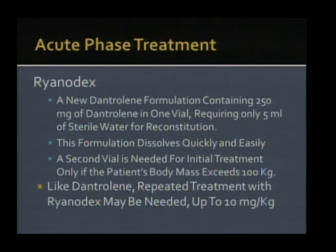So basically, in most patients, we only need one small vial or maybe 2 vials to treat the initial malignant hyperthermia. This has been a huge help. The problem with Ryanodex is that it's a fairly new drug on the market, and as all of us know by now, new drugs are very expensive. So last I heard, I think one vial of Ryanodex was about $2,500. So we have to handle that carefully just because of the huge expense.